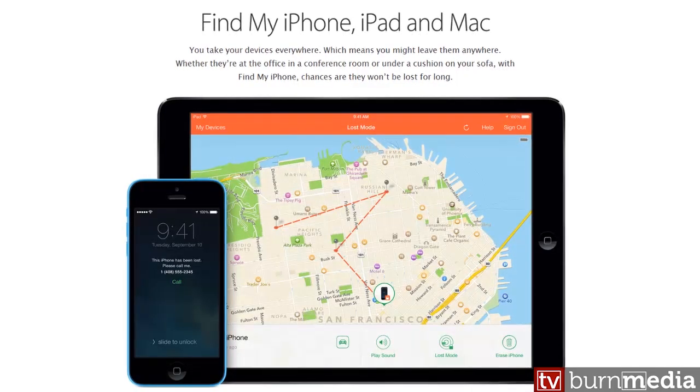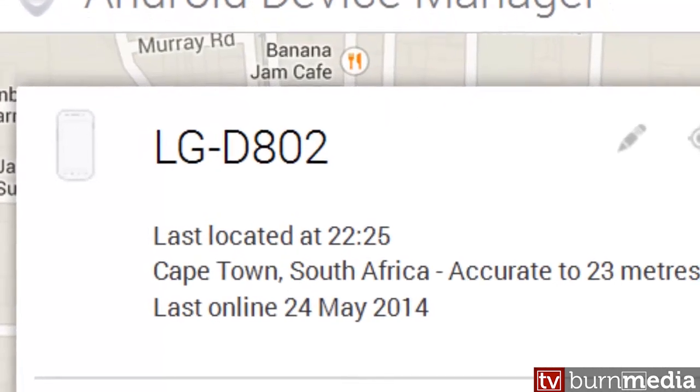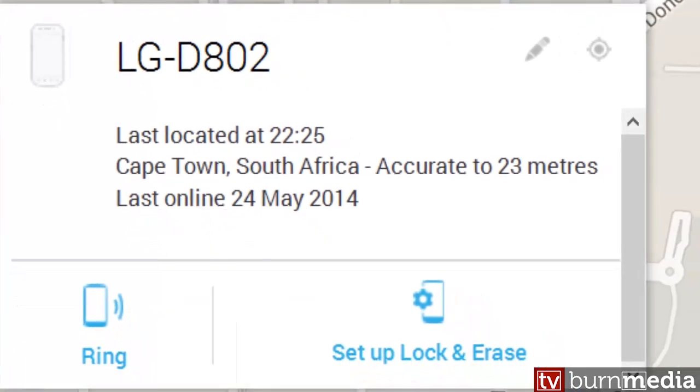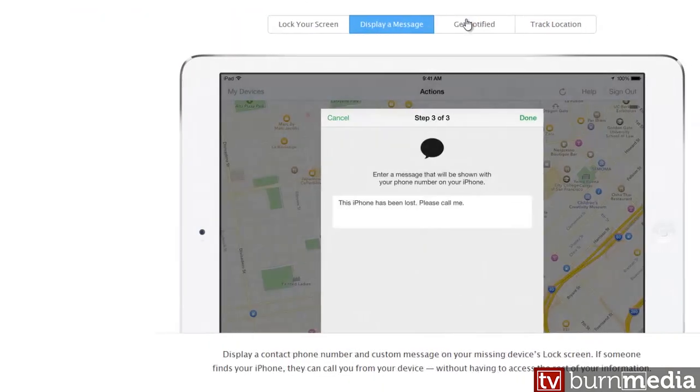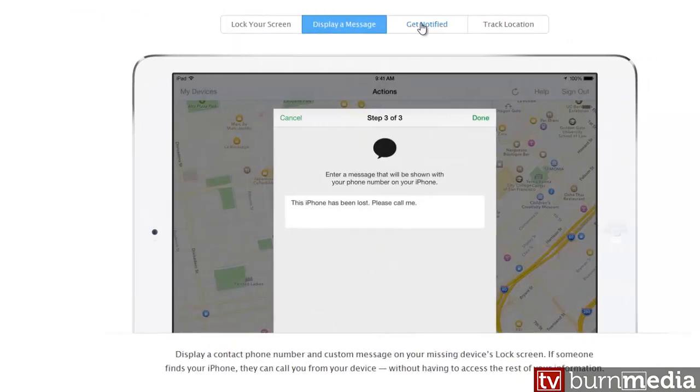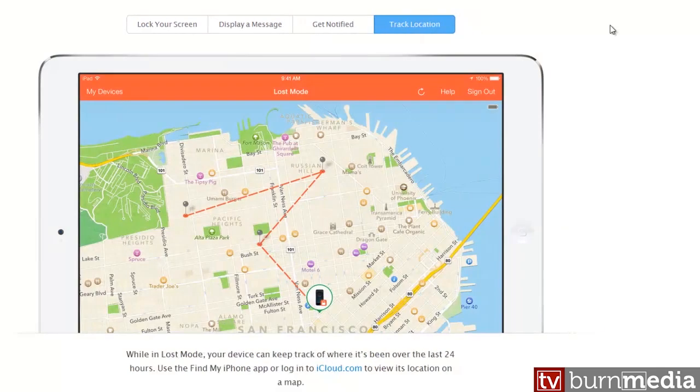If you want to take the next step up, you can install a dedicated app like Find My iPhone, or if you've got an Android, just go to Google's Android Device Manager. Basically those apps allow you to locate your phone, so if it's stolen or if you've just lost it and you can't remember where you left it, if you've activated them, you can go on the website and it'll show you on a map where your phone is located or where it was last active. You can also use that feature to remotely lock or even wipe your phone if it is stolen.